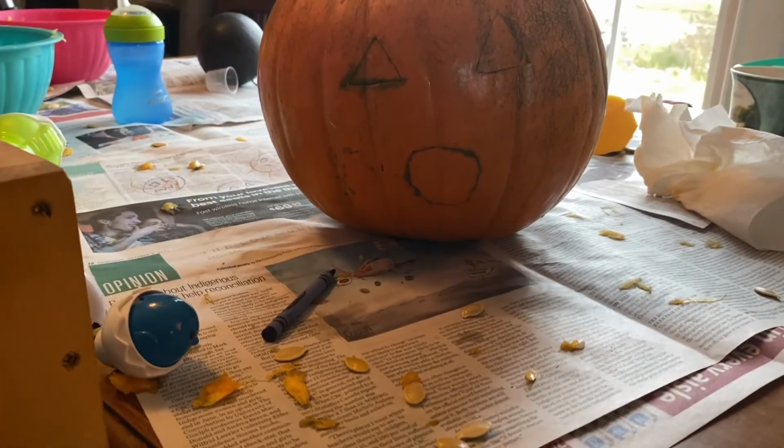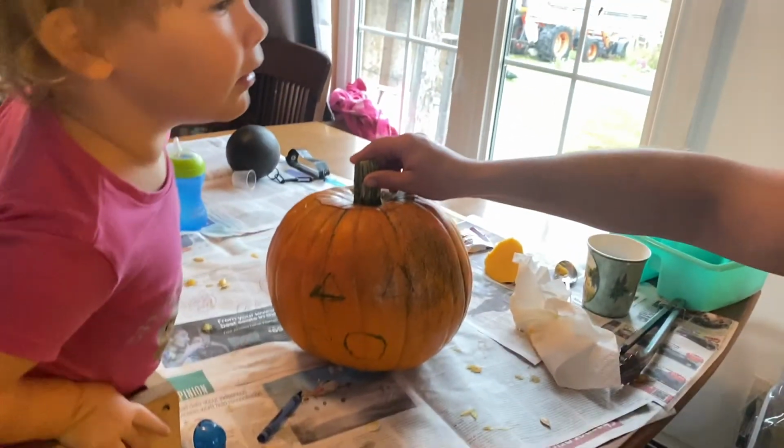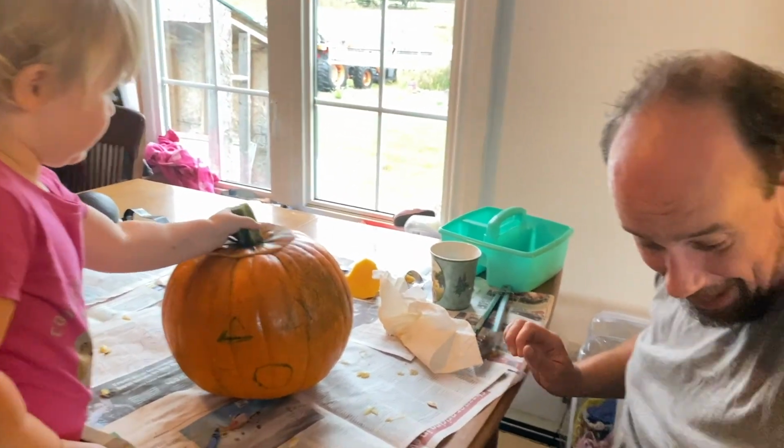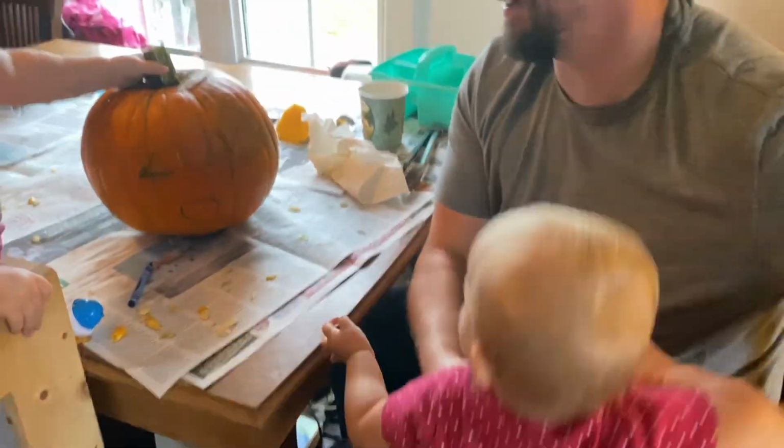Nose, Avery. We need to make a nose though? No. It doesn't need a nose. What if he doesn't want to smell? Maybe he doesn't want to smell the cow poop. Harper would like to see, please.